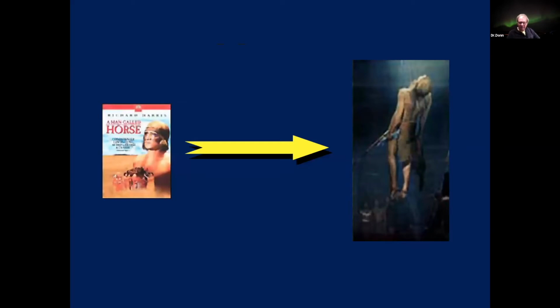About the best application of this came from the movie A Man Called Horse. Some of you may recall, where as one of the rites of initiation, poor Richard Harris was suspended by hooks that were placed in his breast tissue.